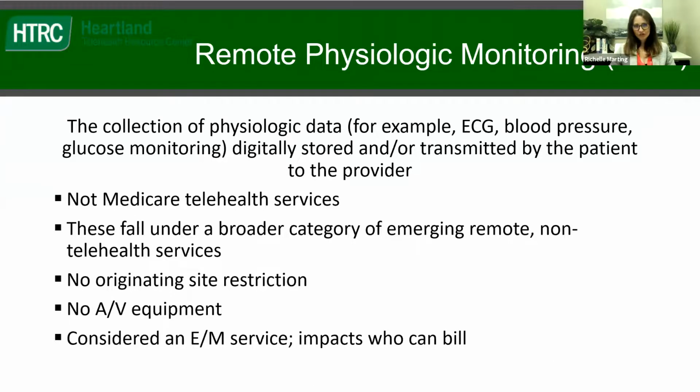In the code book, if you were to look at the codes that we use for these services, physiologic data are things like EKGs, blood pressure, glucose monitoring, oxygen saturation. So physiologic, I guess I said blood pressure, temperature is another one that we're seeing, weight. So data from the patient.